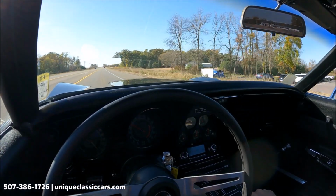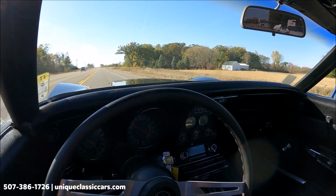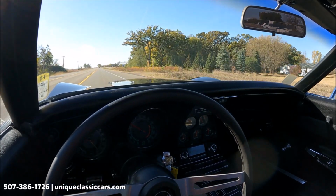Be sure to look at all the pictures and learn everything you want to know about this 69 Corvette at uniqueclassiccars.com.